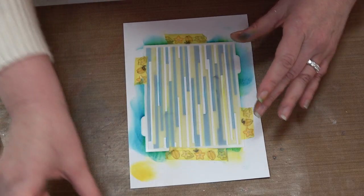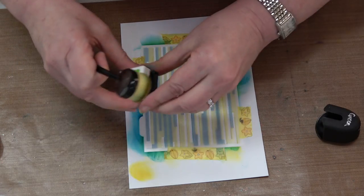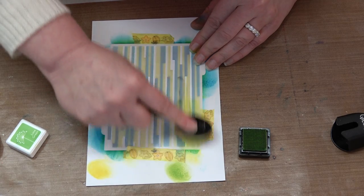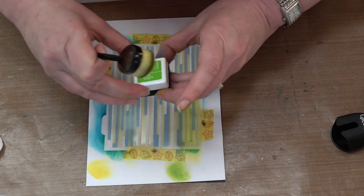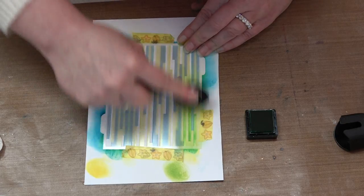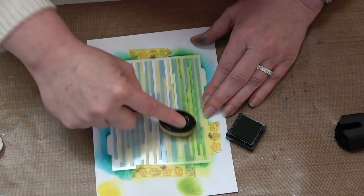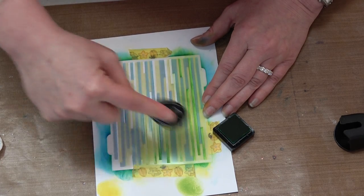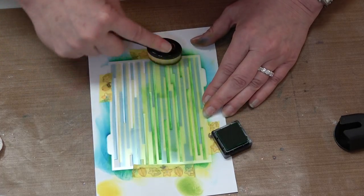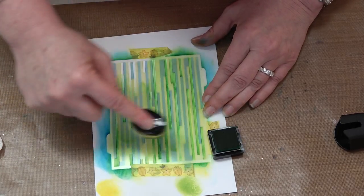And we didn't use the green. So let's use the green. And again, I'm gonna use fresh lawn because it's a little bit darker. I'm just gonna go up and down. Some places it's getting a little more ink. Some places don't have quite as much ink. And I'm okay with that.